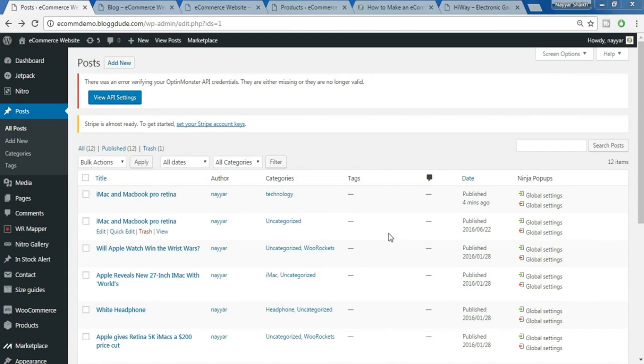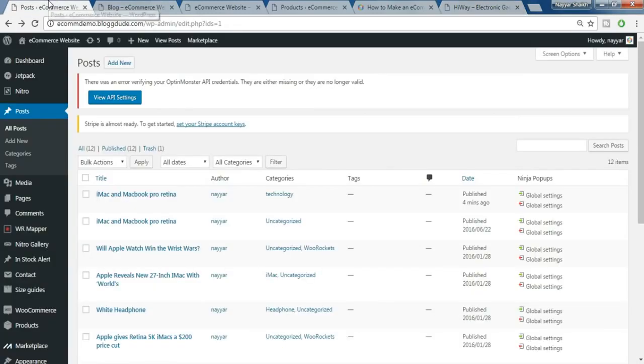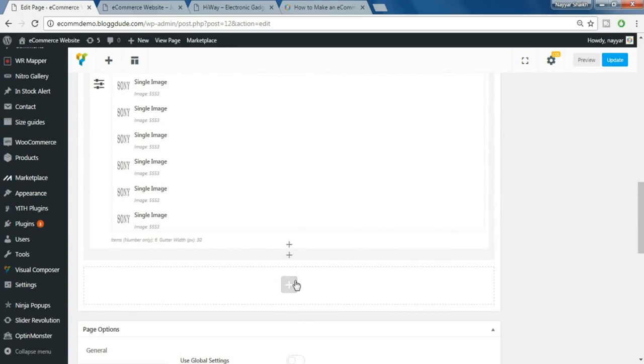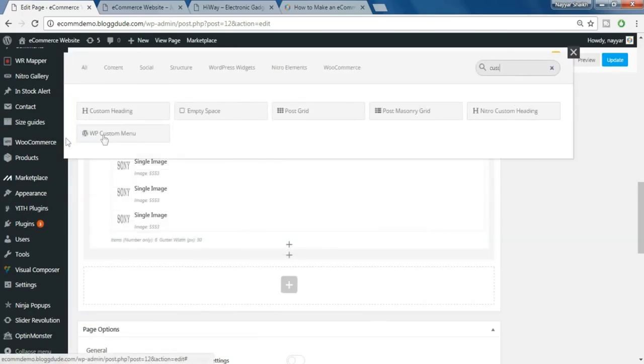So let me show you how to put this thing on the home page. As you can see, this is how it looks like. Last 3 blogs will show on the home page. So let's do that. Again, come back to the dashboard, select pages, and select home page. Now again scroll down and click on this plus button and search for custom heading.